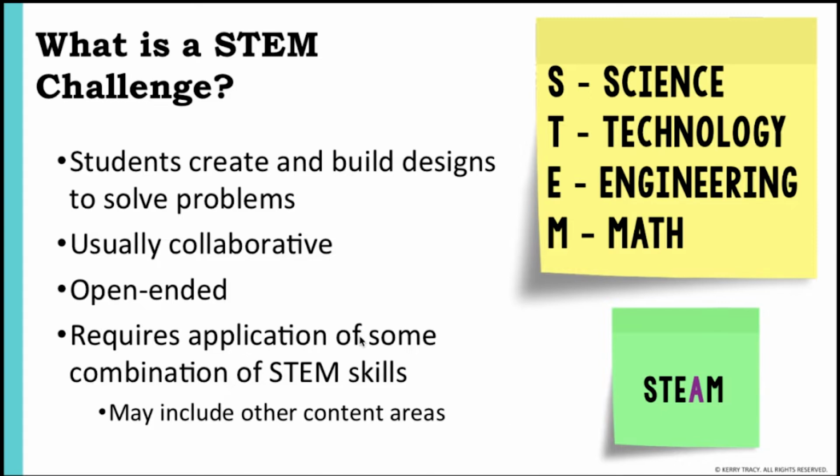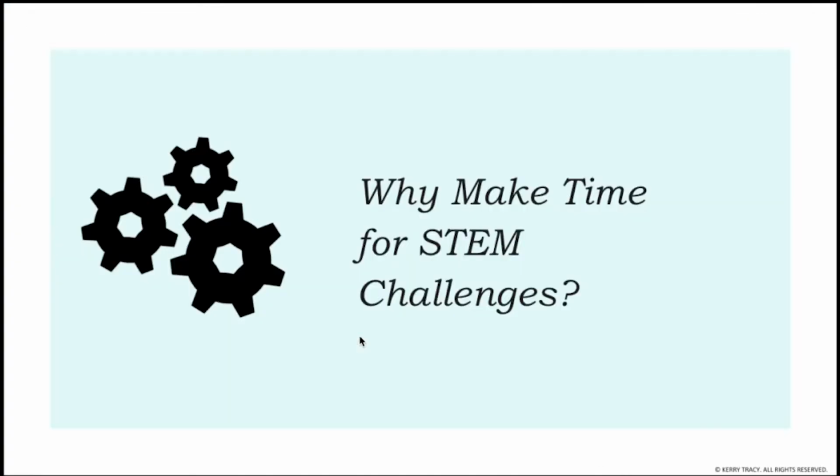That can be very challenging to do, and it can also feel very limiting if you feel like you have to have all four. I think as long as you have two, and all of these other factors are in place, that the students are really the ones creating and building their designs to solve problems, they're collaborating, it's open-ended, and it requires an application of some combination of those skills. You can also pull in other subject areas. I frequently pull in English language arts. I also look for PE and music and social studies where and when I can.